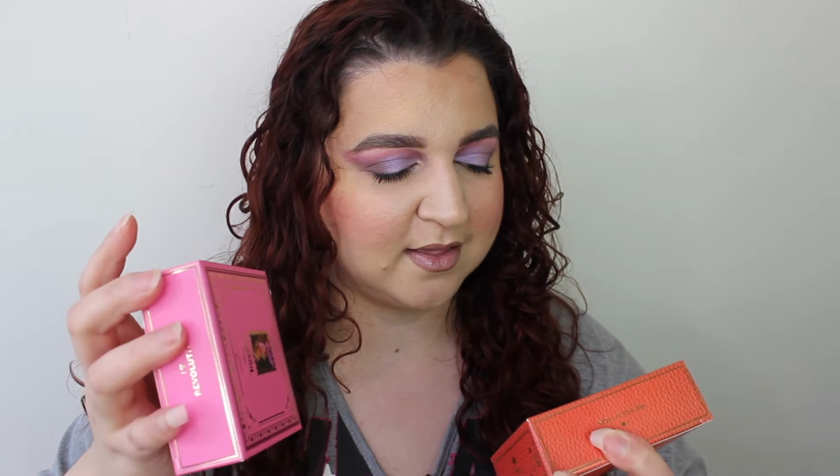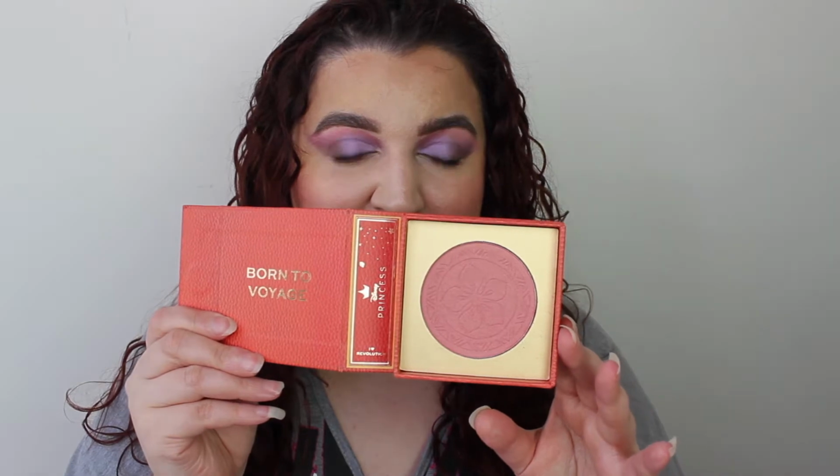Firstly, we have some of the new Princesses highlighters and blusher. We've got Moana and we've got Tangled. I have just done a whole video on Tangled and Moana, so I just wanted to show you this one because this blush is gorgeous, absolutely stunning. So definitely go check out my video if you want to see in-depth tutorials on these. Just because I've just used them, I can't be bothered to show them.